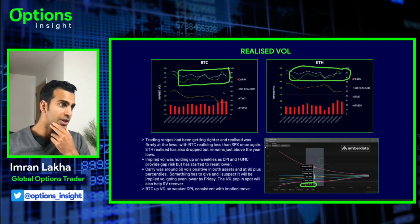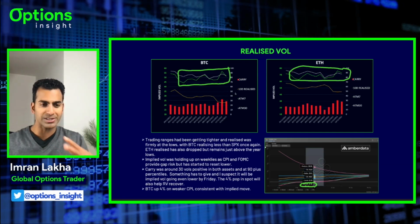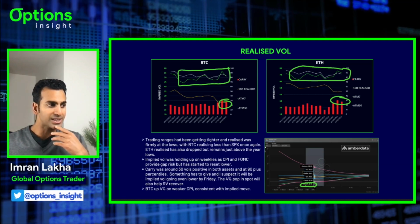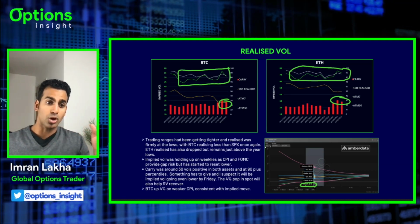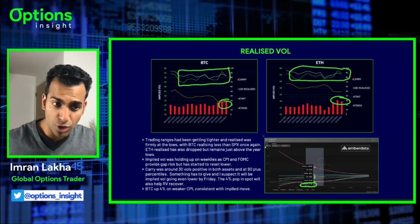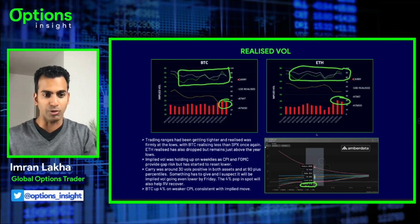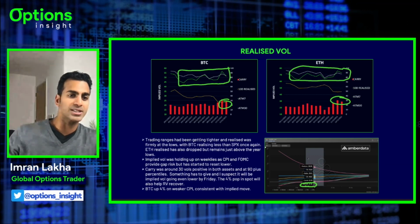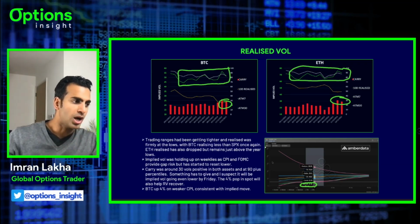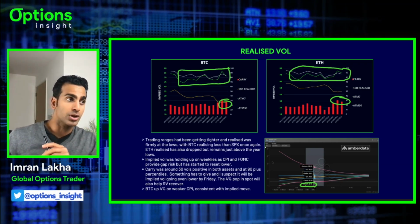Okay, now the carry, which is the difference, remember, between implied vol and realized vol, that's the carry. That was coming in around 30 vols on both the assets. And that was in very high percentile ranks, right? That was 90 plus percentile ranks. You don't generally get 30 vol points of juice to extract in Bitcoin and Ethereum volatility, basically. So it's pretty inflated, which suggests that once FOMC is out the way tomorrow, these vols are going to get slammed, particularly in the front part of the curve.